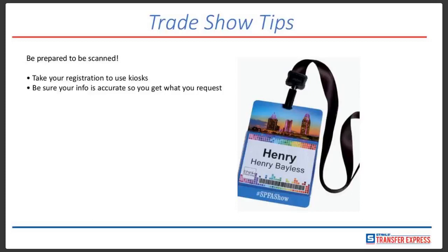So take your registration. You can also use it at the kiosks there. Be sure that your info is accurate, though, so you get what you're requesting. Make sure you have an appropriate phone number, name, address, email address, any specific information you want to be displayed, so that way when we do follow up with you, we know exactly the right information or the right email address to send the information to, or the right phone number, etc.